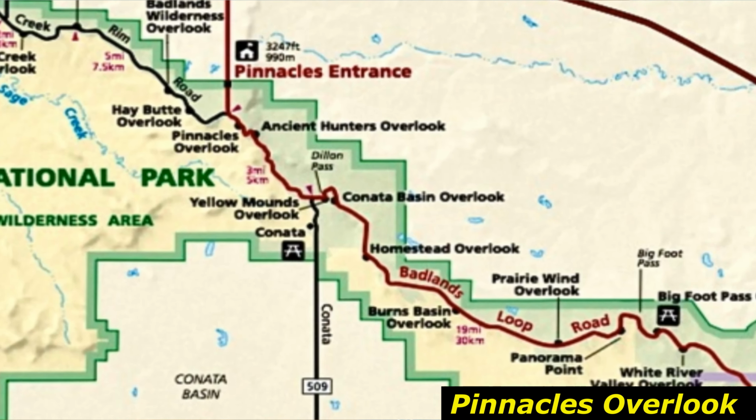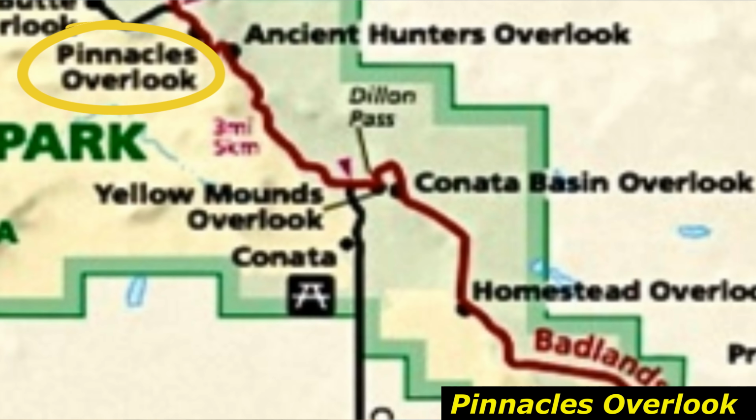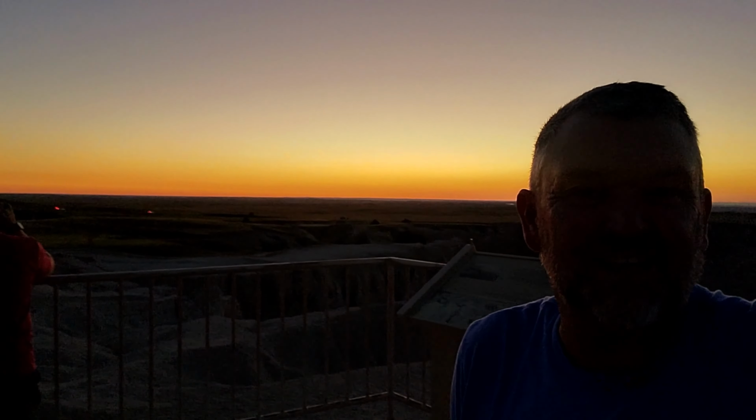Sunset at a viewpoint that is on the western end of this park, and it overlooks, there's the moon. It's actually a very full moon this evening, and then the sunset is actually glowing an orange color. Let's see if I can get it to go orange. There we go. It darkens my face, but you get the idea. And these are the prairie lands behind me.